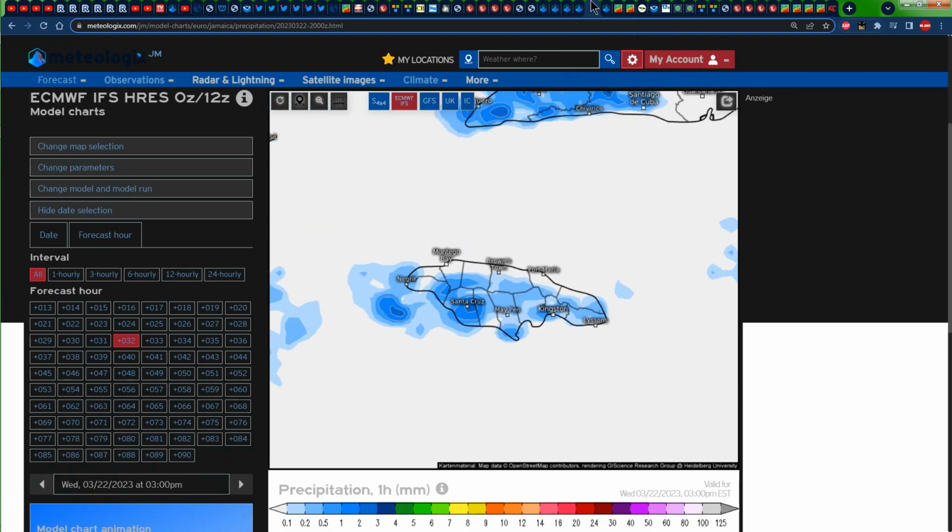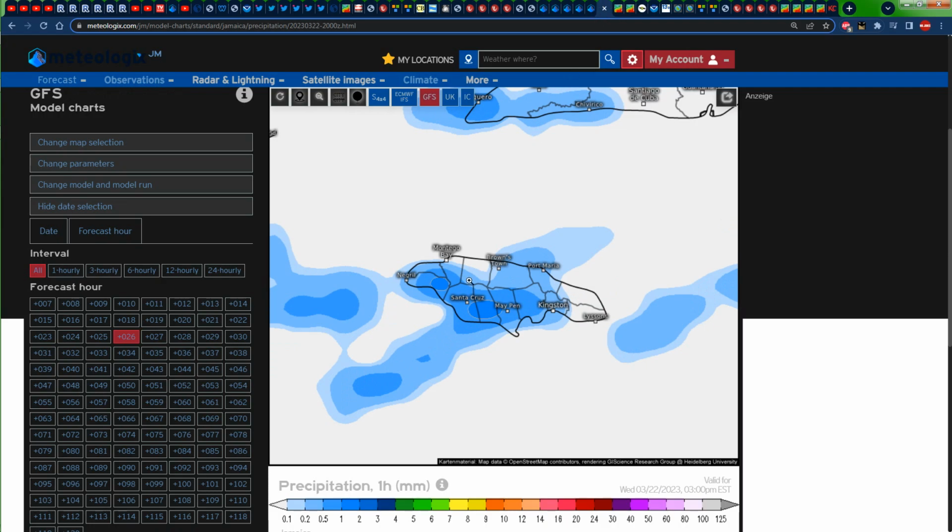Skipping ahead to about 3 p.m. Eastern Standard Time, which is about 2 p.m. Jamaica time, we can see the blues migrating now across portions of central and western Jamaica, especially the southern areas. We see less of those blues across the northern coastal areas on the Euro. The GFS is showing more of the darker blues right there across portions of those very same spots. Central and western Jamaica with a bias more towards southern parishes.